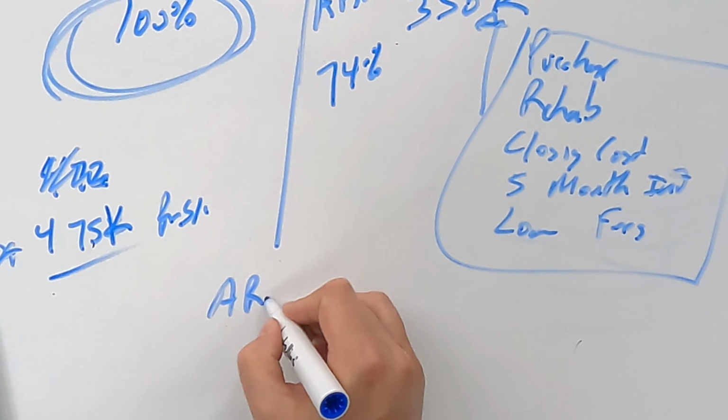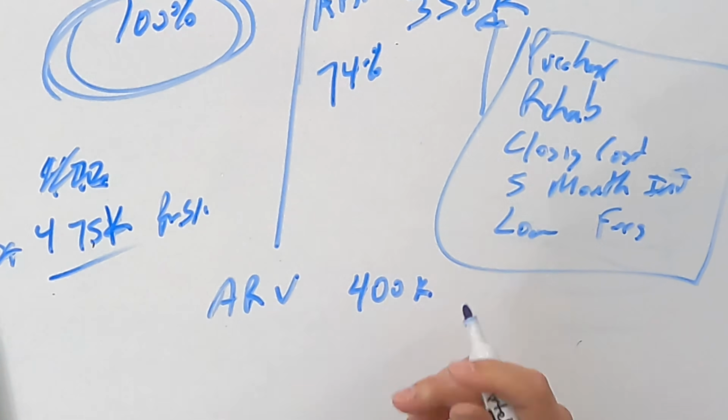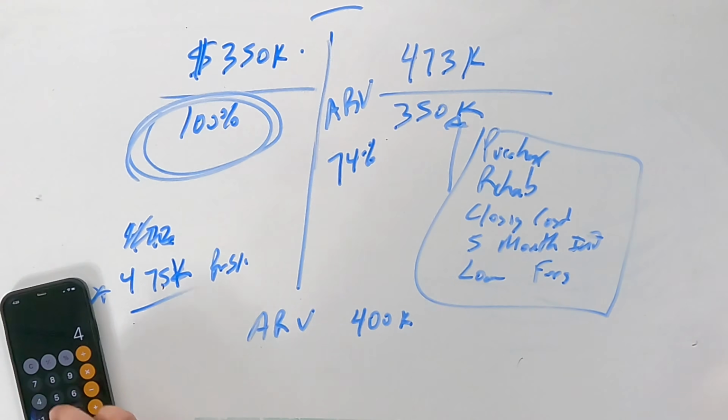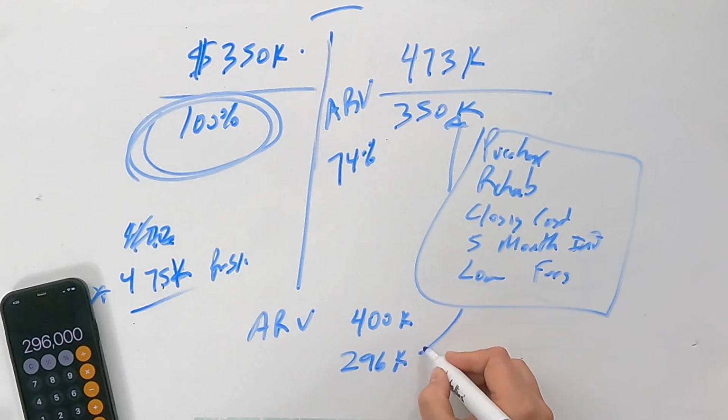So let's go through another scenario here. Let's just say that your after repaired value came in at $400,000. The question is, what is the max amount you could get as a loan and get the 100% financing? Well, we take the 400,000, we times that by 0.74, which gives us $296,000. But that $296,000 needs to include everything.